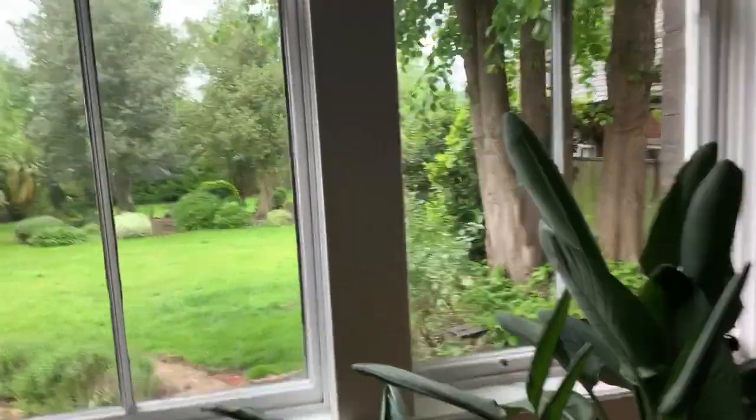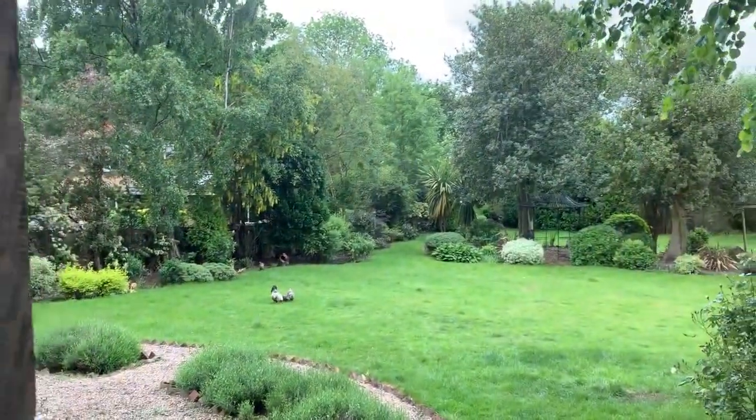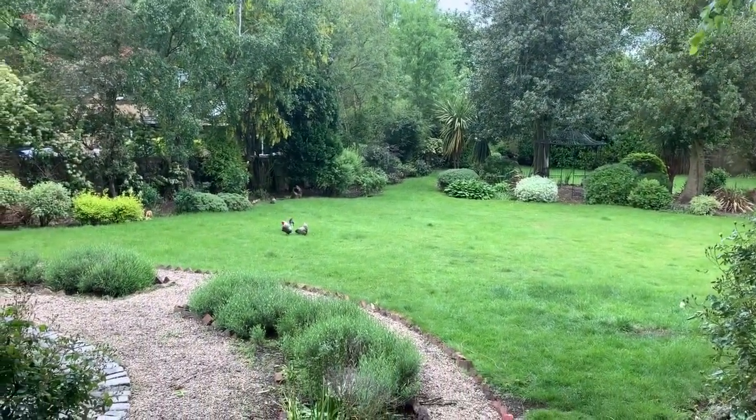It also doubles as a spectacular viewpoint for the garden, where you can sometimes peep outside and see Biscuit and his girls.